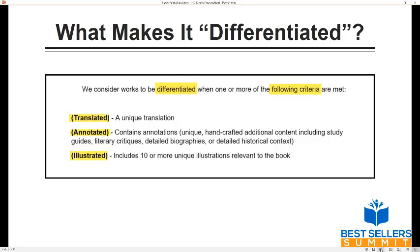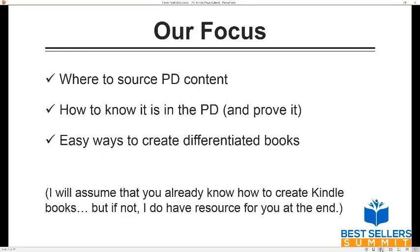In fact, the terms of service on Amazon actually say this: we consider works to be differentiated when one or more of the following criteria are met. And you see there are three basic line items here: translated, annotated, illustrated. Our focus with this training today is to show you exactly where to source this public domain content, how to know that it is in the public domain, and how to prove it, because remember, they may ask you for proof. I've been asked for proof about one in every 20 titles. They ask, show me that whatever you're publishing is in the public domain. I'm going to show you how to do that, and also easy ways to create these differentiated books.